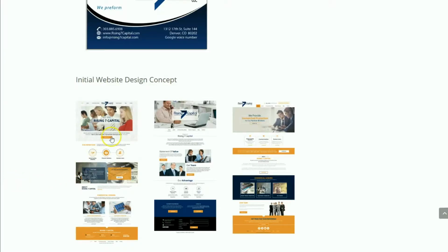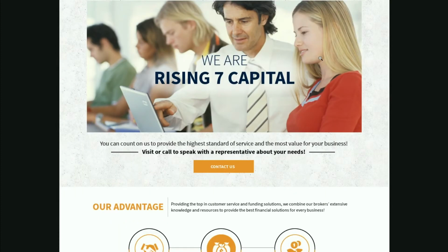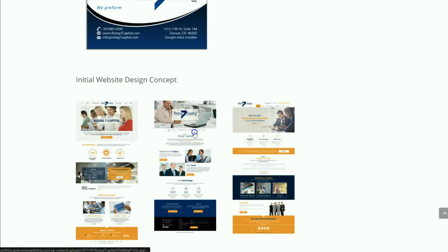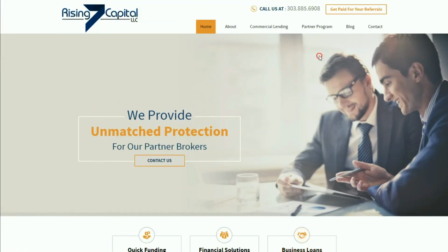And flipping back to Rising 7, you see the same approach, even trying out different imagery to see what is going to be the best fit, and providing a variety of different examples of what the company brand could evolve to be. Whether that be focusing on an individual in a modern office, or whether it be, as you saw in their final website, focusing more on that relationship that they're building with their clients.